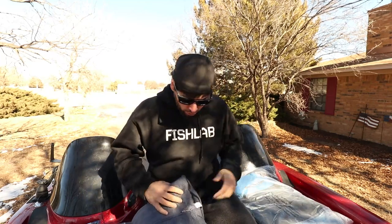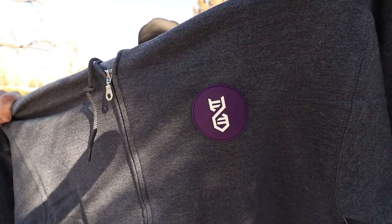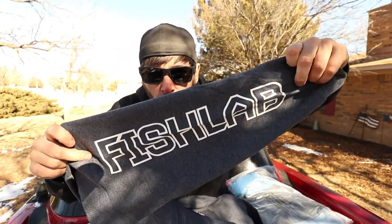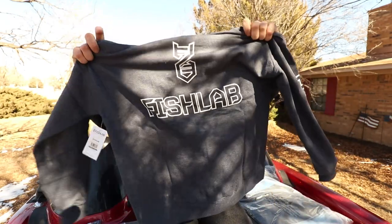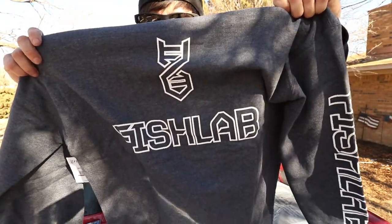Like I said, it's freaking cold. So we're gonna put on this hoodie. Got the Fritch Tx logo on the front. Fritch Tx on the sleeve. Guys, sleeve design is everything. And then we got the Fritch Tx logo on the back as well.